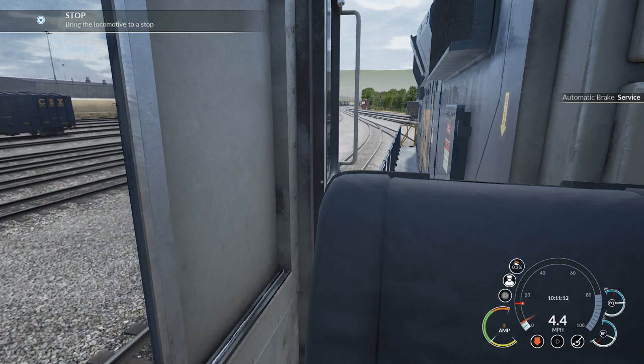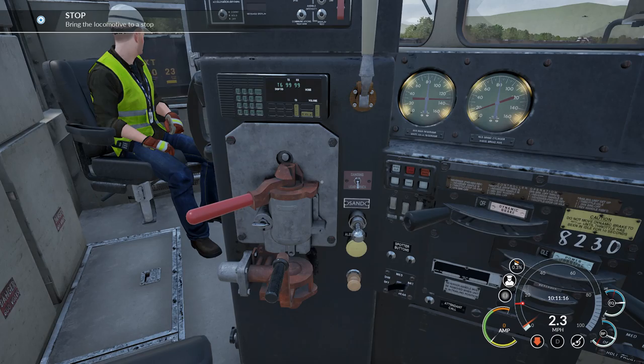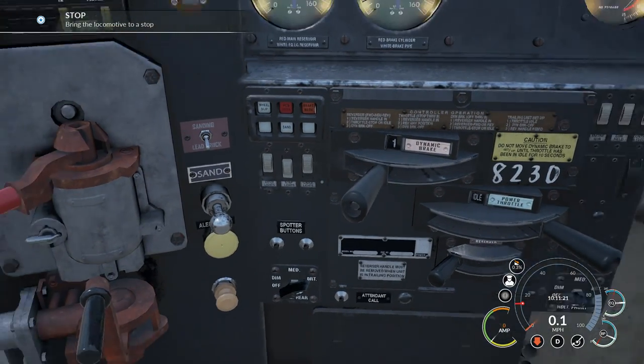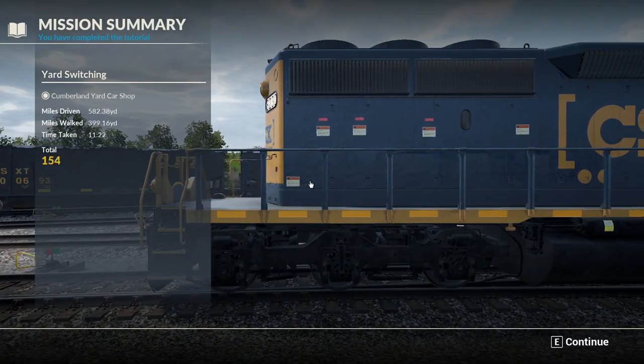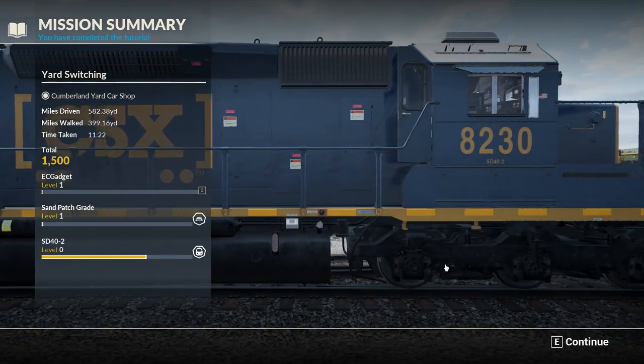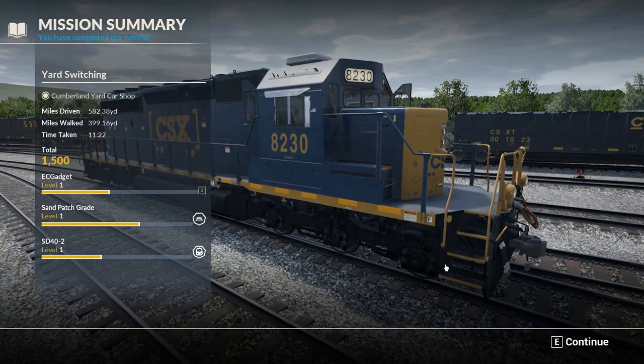Some service on that, get that train slowed down and stopped. And this takes a little while to stop, you know what? Put some dynamic brakes on as well. There we go, very good. Walked a few hundred yards, drove a few hundred yards. Not bad, thank you very much for watching.